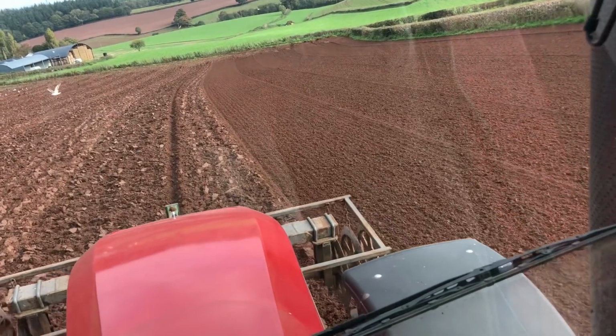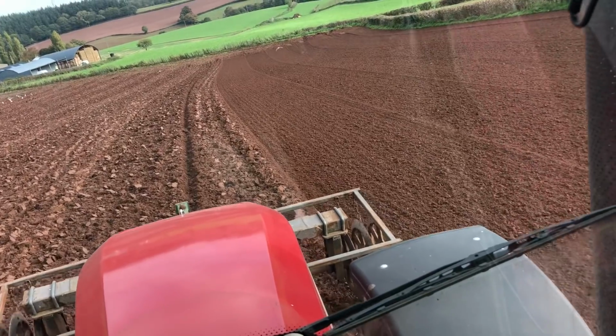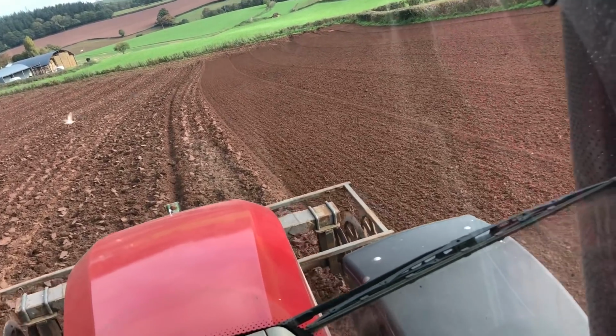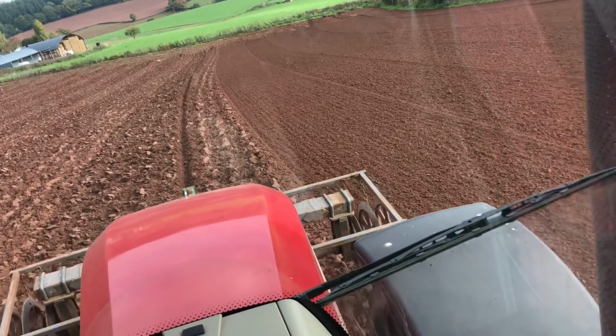The 7718 is going very well at the moment. We might be changing the 6490 for the same range as this, not the 77 range, but the bigger one up, the same horsepower as the 6490.